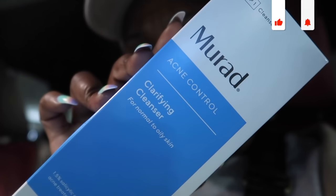I did get my Murad stuff like I told you guys before. So I got the Acne Control Clarifying Cleanser. Hopefully everything focuses. I got that one. I also got this one, which is sold out online. It's sold out basically everywhere. And this product to me is so good. This is the Rapid Dark Spot Correcting Serum. This one really helps me with my dark marks.